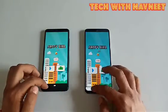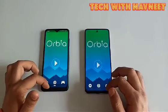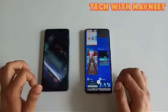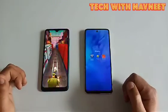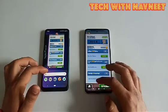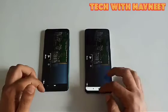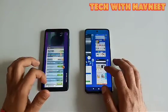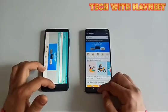Flappy Bird in the RAM. Next game we have is Orbia, which is again good to see in the RAM. Next is Smash Hit, which is once again in the RAM. What else we got? Subway Surfers in the RAM. RAM management wise, both phones are doing really good. GTA San Andreas. So yeah, it's in the RAM. So all the games were in the RAM. Let's check out with shopping app. Let's check out Amazon. It's in the RAM as well.